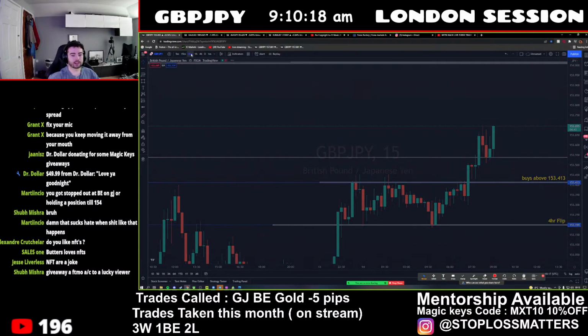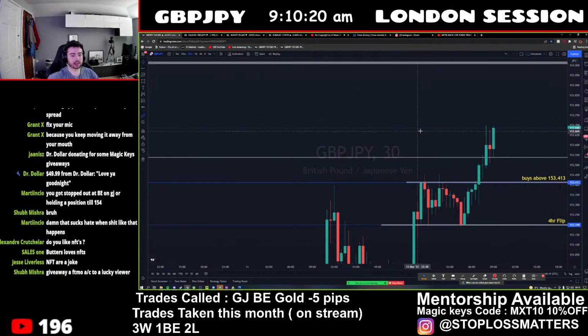Oh, pushing off nicely. 30-minute is exceeding the previous high. So it's kind of a scalp play on the high. 13 pip stop would be interesting.